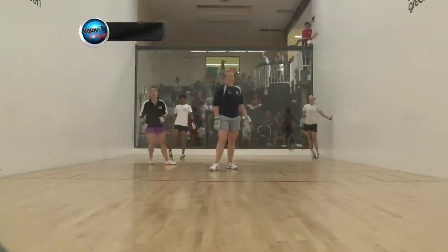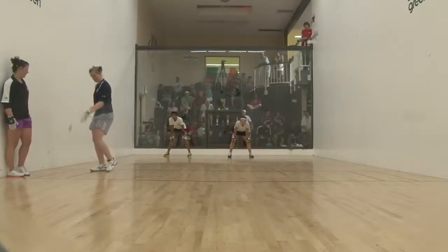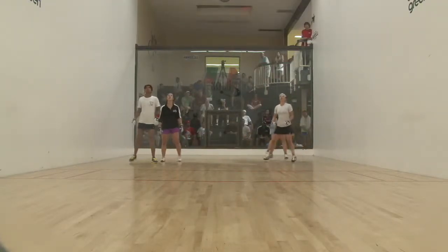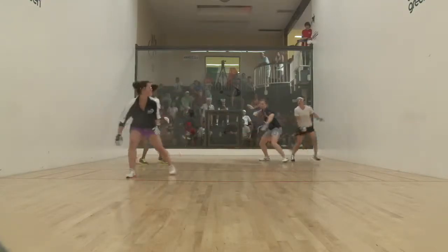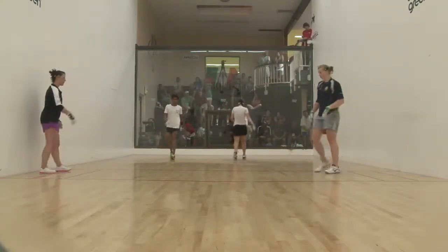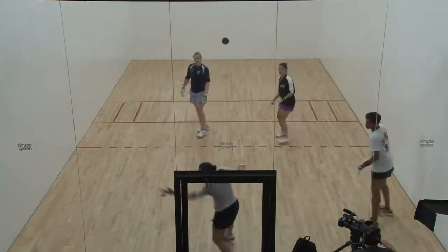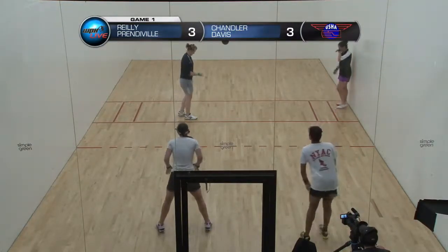Hold it, short. One serve. That ball just clipping the side. Today is finals day for a lot of doubles divisions. In fact, all doubles divisions will conclude today, and some junior singles as well. We just had a 4-3.